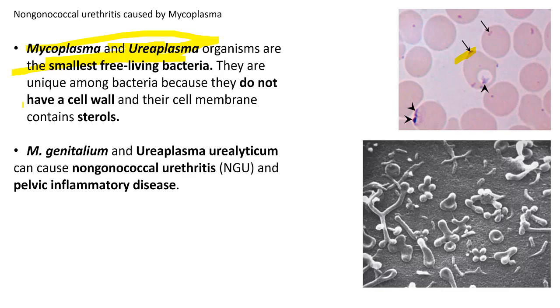And they lack a cell wall. They're different from gram-positive and gram-negative. They don't have the peptidoglycan and lipopolysaccharide you expect to find. They lack a cell wall altogether. And that's why you can find them with different shapes. They're not cocci, they're not bacilli. The lack of cell wall makes them come in many shapes.